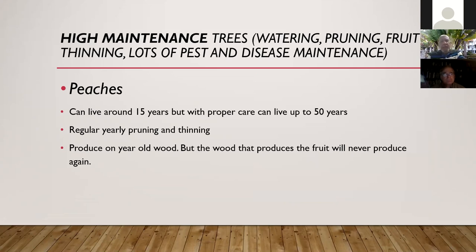So I was saying, you need to make sure that you take off the old wood, and you have to keep it pruned. They don't have that big of a lifespan. They will live probably about 15 years. They have some other issues like gummosis and other disease problems that they encounter. But the thing about them is that they grow real fast and they start producing early. So if you have to replace them, it works out real well.